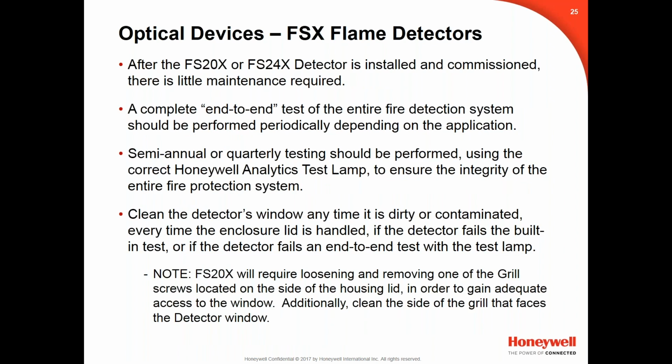Okay, so after FS20X and 24X detectors are installed and commissioned, there's not a lot to do. Again, we recommend performing end-to-end testing at least annually. Again, that's going to vary according to the application and the environmental conditions. It's important that when you do an end-to-end test, that you can prove you can activate the solenoid, which is going to cause suppression, but inhibit the output that actually releases the suppression, because you don't want to release suppression during a live test or just a test.